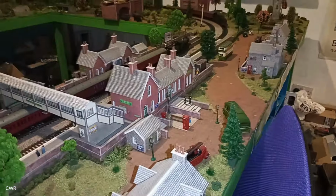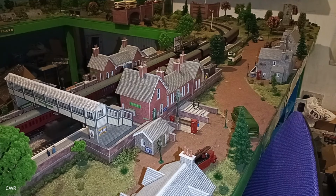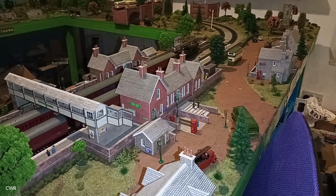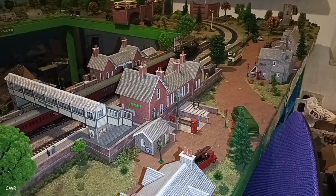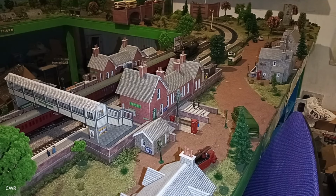In terms of the station, I'm looking at the Bachmann Bluebell buildings and the Hornby Southeastern Railway buildings because they're both about right. Bachmann's are obviously, being a Bluebell Railway, London, Brighton, South Coast, which is my primary inspiration. However, the Southeastern ones are also acceptable. I might use a blend of both, to be fair.